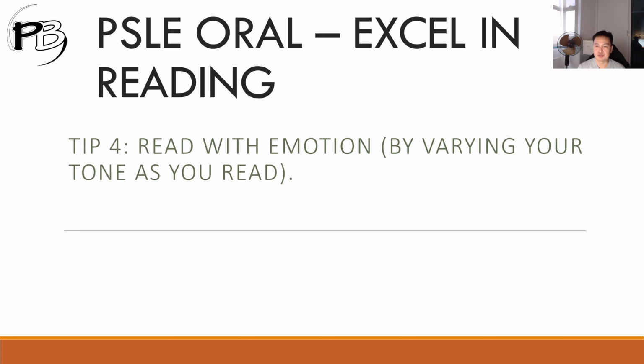And tip number 4 that I have for you is always attempt to read with emotion. A lot of times when I practice with my students, students are just reading the words without understanding the meaning behind the words. So they're reading in a very flat and monotonous tone, and this is not good when you're trying to score for the PSLE oral examination. So always try to read with emotion by varying your tone as you read the text together with the punctuation. If you sense some form of excitement because you see some exclamation marks in the passage, please raise your voice a little as if you are the one who is feeling excited. That will actually help you convey the emotion to the listener.